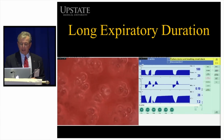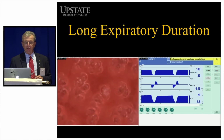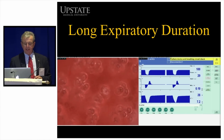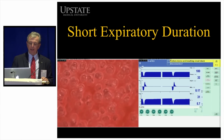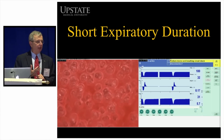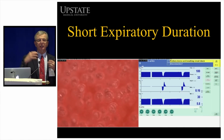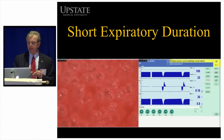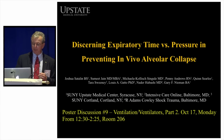Biological evidence. Here we have the ventilation screen. This is a rat lung with ARDS, and we have a very long expiratory duration, and you can see how these alveoli are very unstable and collapse and expand with each breath. In the exact same rat lung, we shorten the expiratory duration, and look at how we stabilized the alveoli. So it's showing that in the exact same lung, just the duration of expiration went from a very unstable lung causing dynamic strain-induced, ventilator-induced lung injury to totally keeping these alveoli stabilized, not with changes of pressure, but by changes of the duration of the applied breath.